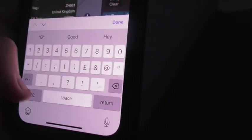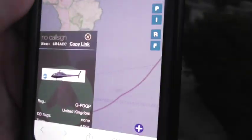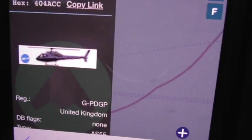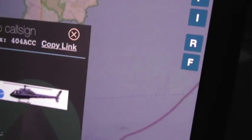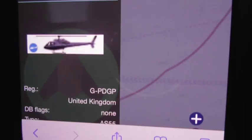And also the other helicopter we saw earlier on was the PDG helicopter that we saw earlier, as you can see with that registration, G-PDGP I believe. And I think the call sign was PDG60 or something anyway.